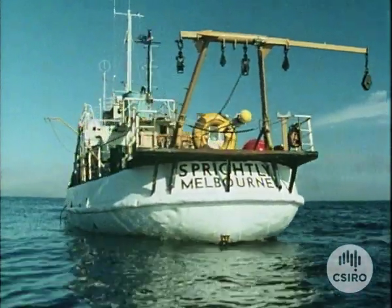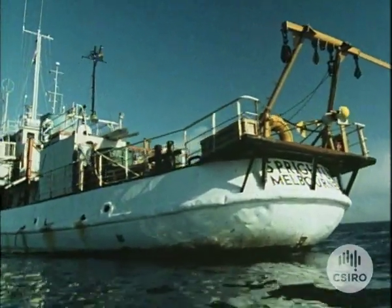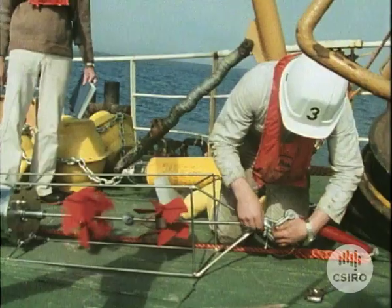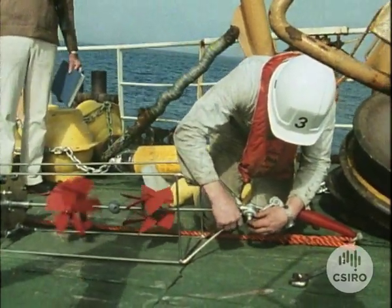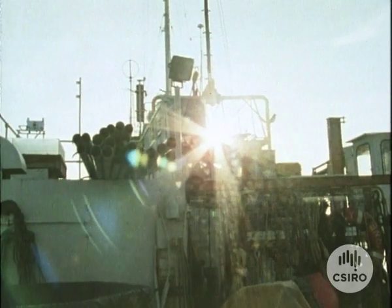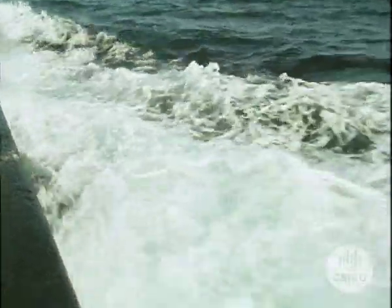Since she was first converted for scientific use, Sprightly has covered over 500,000 nautical miles in waters from the Antarctic Circle to the equator. She's done everything from studying rock lobsters off the West Australian coast to recovering rockets fired to observe solar eclipses. In her scientific career, Sprightly has played a major role in helping shape the next generation of marine science in Australia.